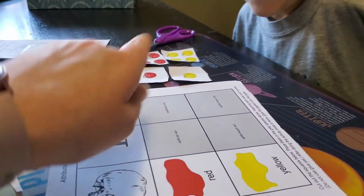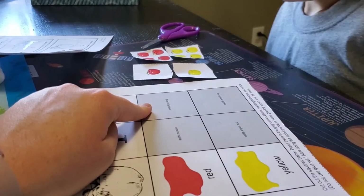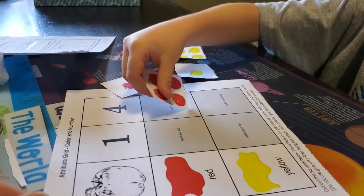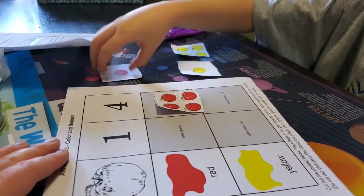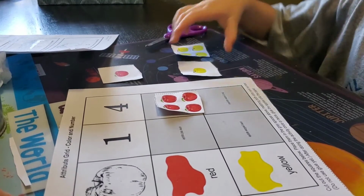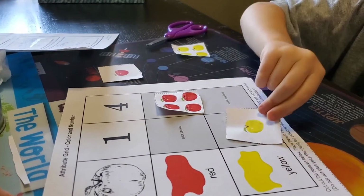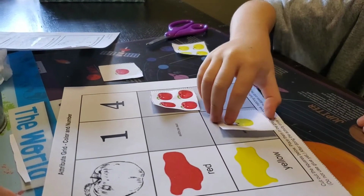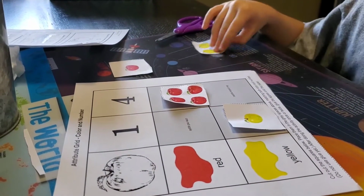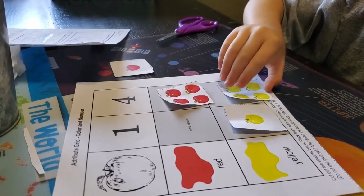All right, what would go right here? 4 apples that are red. Okay, and what do you think would go right here? 1 yellow apple, you're right. Okay, what do you think would go here? 4 yellow apples. Good job.